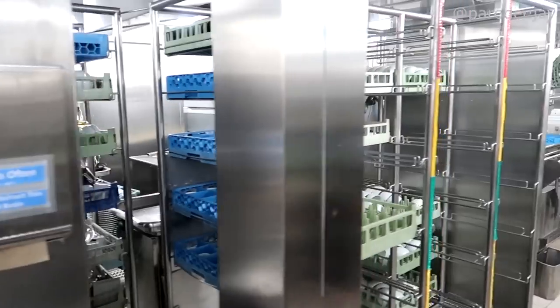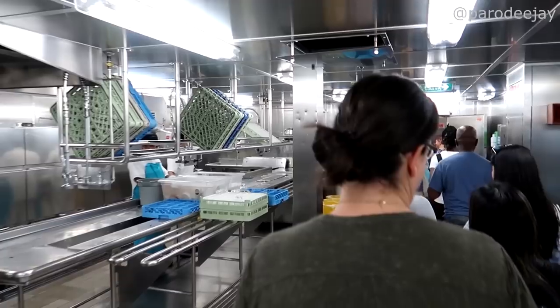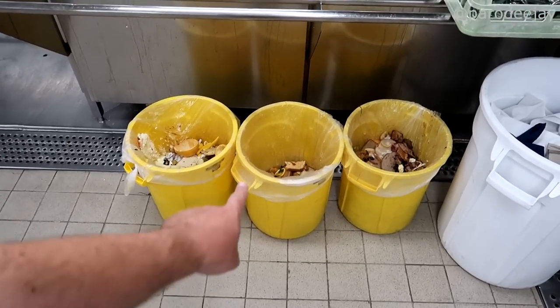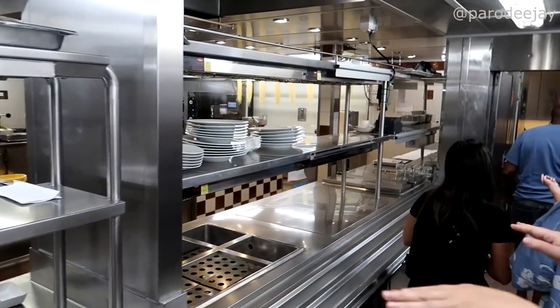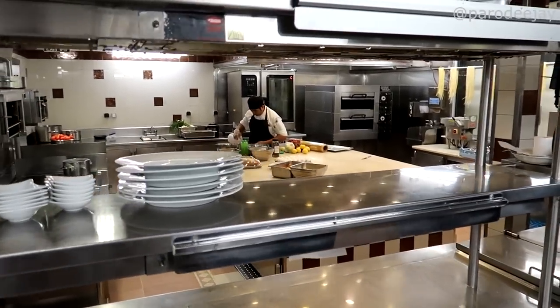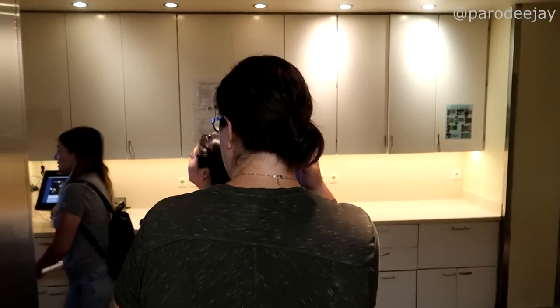Yes, hand washing. Everything is so shiny. This is the dirty dish processing. And they usually take all the organic stuff, grind it up, and feed it to the fish. Oh, this is the Italian restaurant. Oh, for Tuscan, I guess. Tuscan's galley. One big, massive complex of kitchens down here.